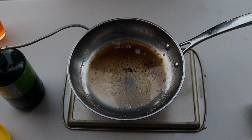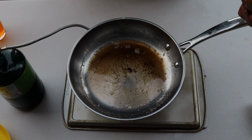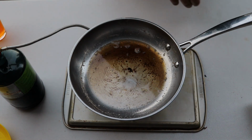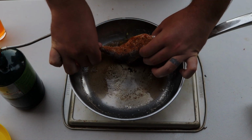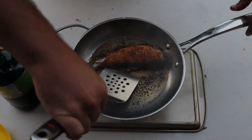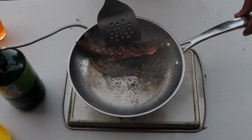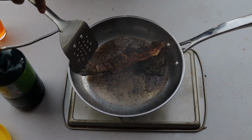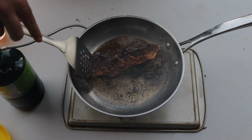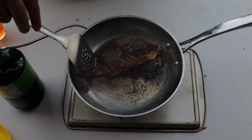All right, guys, I want this nice and hot because my goal is basically just to create kind of a blackened crust with the seasoning and everything. So, see how it goes. Perfect, that's what I'm looking for. That looks good to me. The only way to make trout really good is to burn them.